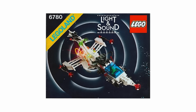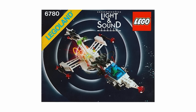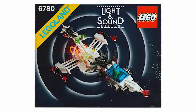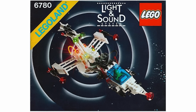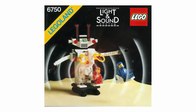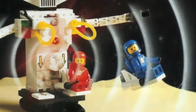Looking to the sky, the classic space theme was another logical choice for sound bricks, but these sets came with a different sound brick. While the rescue vehicles on the ground made classic siren sounds, these space bricks made a series of much more science fiction-y beeps and boops. The most famous of these early space sound sets has got to be the Sonic Robot, also released in 1986. This 103-piece build just oozes classic space vibes, and even includes the fairly rare classic blue spaceman.